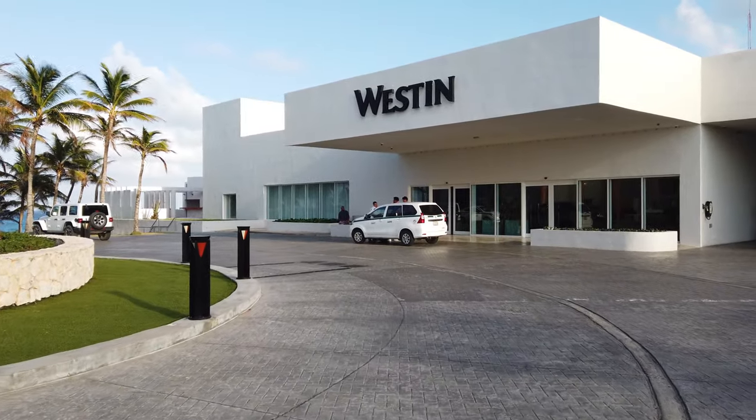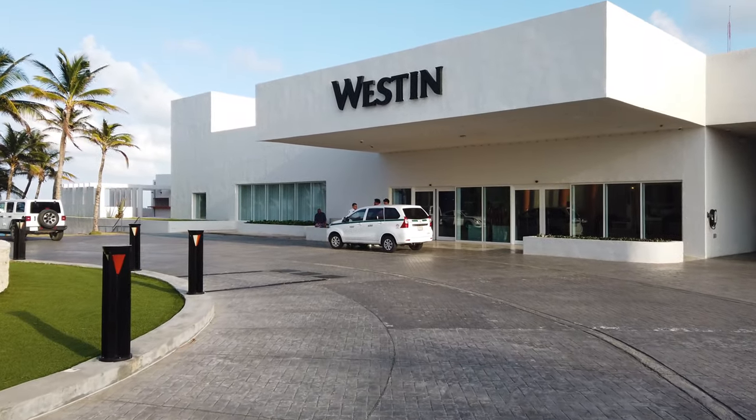Today we are hanging out in Cancun again, and we are at the Westin. This is the Westin in Cancun. It is on the same hotel zone strip, Kukulcan, that I was telling you about in my last video. So we're going to check this place out, and we are going to give you the rundown and see if this is the right decision for you the next time you come to Cancun.